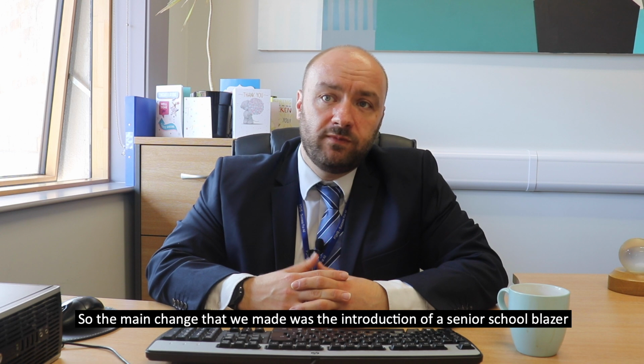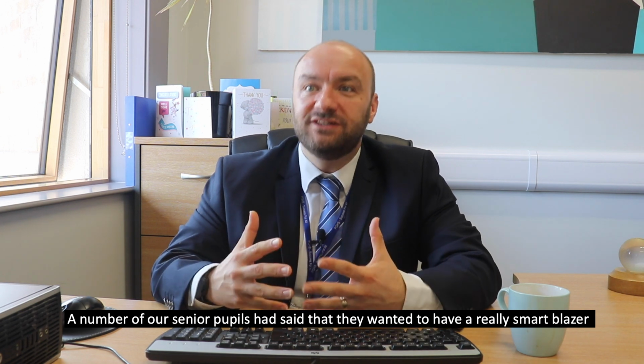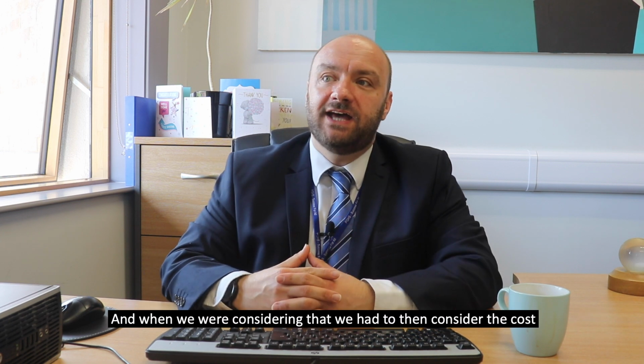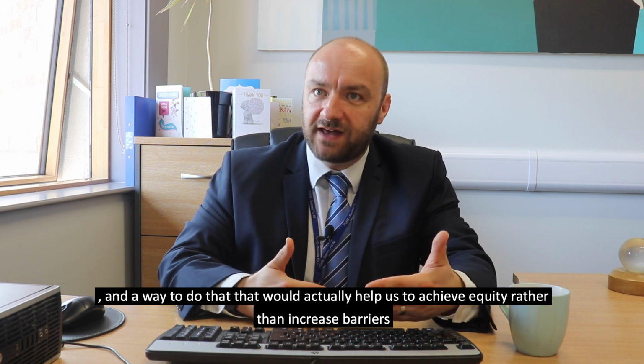So the main change that we made was the introduction of a senior school blazer, and a number of our senior pupils had said that they wanted to have a really smart blazer that allowed them to represent the school really well. And when we were considering that, we had to then consider the cost, and a way to do that would actually help us to achieve equity rather than increase barriers.